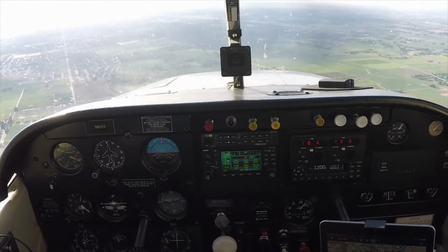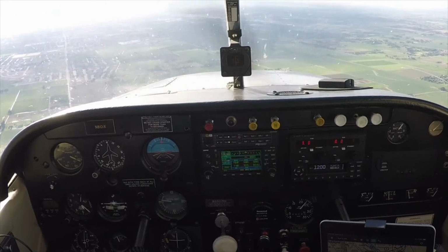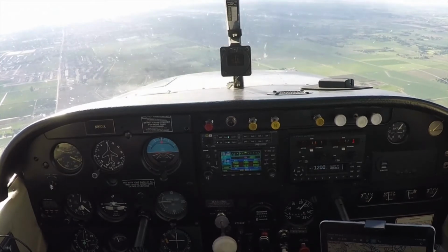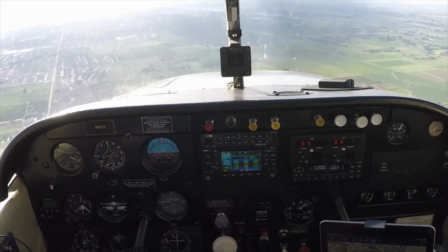Big Sky approach, Skyhawk 8101 X-ray, 15 miles to the east at 4,400 with information Echo, inbound for landing. 8101 X-ray.